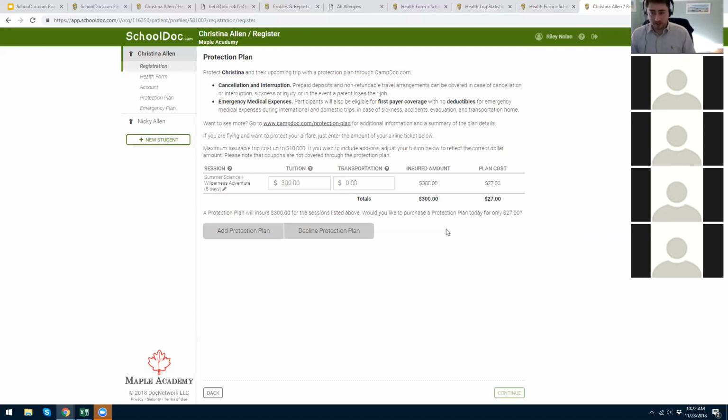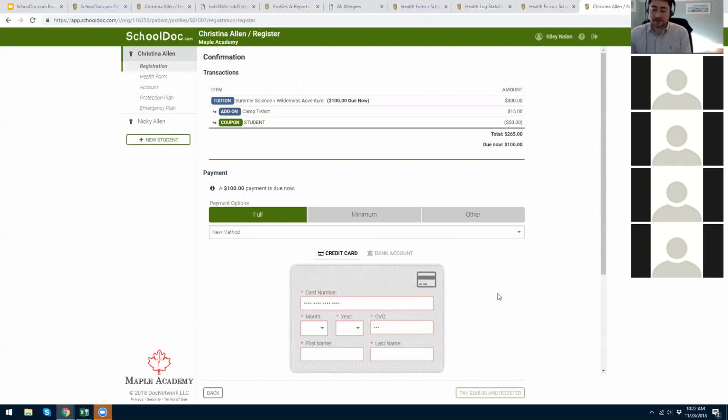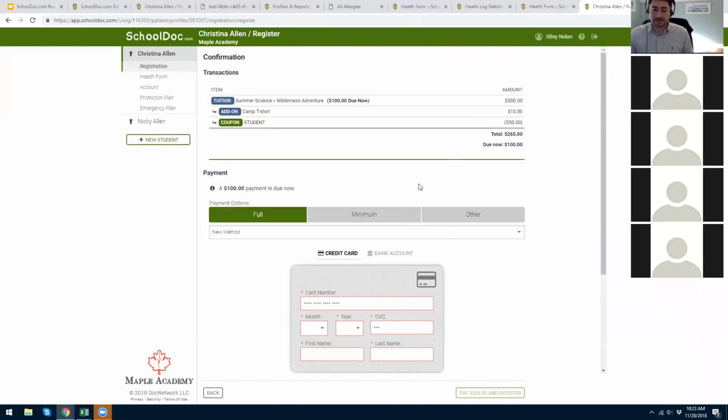I think a situation where this is really useful is especially if you have international attendees, which I know a lot of the schools do, and you have some sort of requirement that they come with some short-term US health insurance. This is going to fill that requirement, and it's right during the registration process, or we can add it as part of the forms as well. So just to touch on that. And then if you're using the registration, we can collect payments online, credit card, or electronic check, if that's something that's applicable.